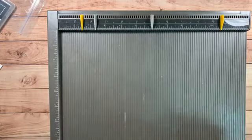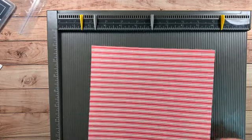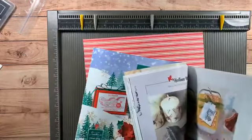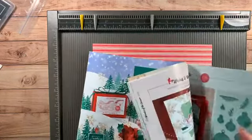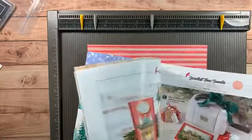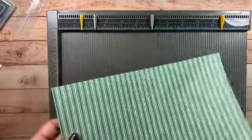So what you're going to do, I've cut this paper down. This is Designer Series paper. That's part of, I think it's called, let me see, Twelve Tidings maybe. Anyways, it's also retiring, and it was one that came back in the catalog because it was so popular. But the colors are, I believe, Real Red and Garden Green. And so since this is a Garden Green card, I decided to use this. We're going to use this side.